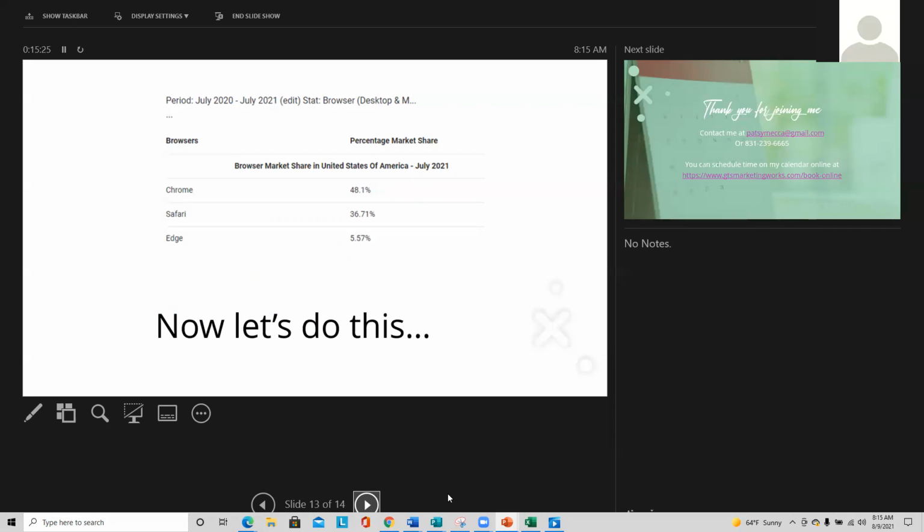So if your Google My Business listing is the same on Chrome, or from Chrome propagates to Safari, you're hitting almost 90%. So I still think you need to have a Bing on Edge listing. I think that's extremely important, because it gives you another listing to be found, and it doesn't hurt to have it because they all sync together. So anytime you make a change on your Google My Business, it automatically updates Safari and Edge.